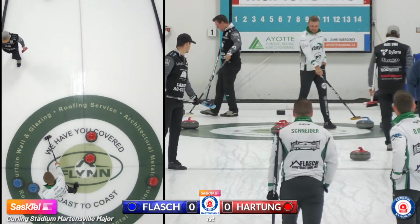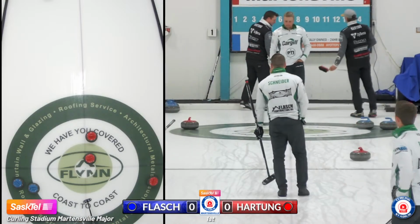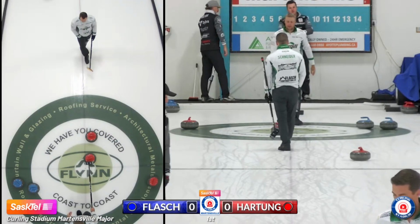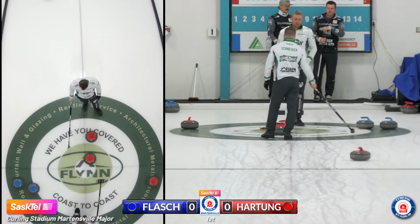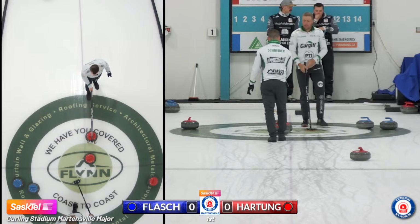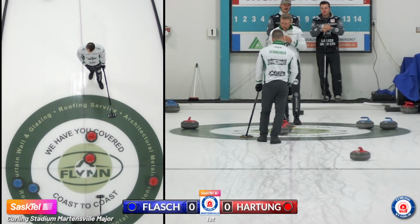So right now it appears to be Flasch sitting 3rd and 4th, and a chance to make a double on the 2 stones in the 4-foot. Could be sitting 3 when this is done. Schneider came down to take a look at the angles here. I think they're debating which way they want to roll here.